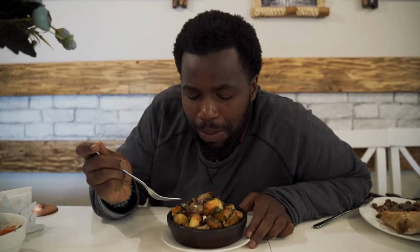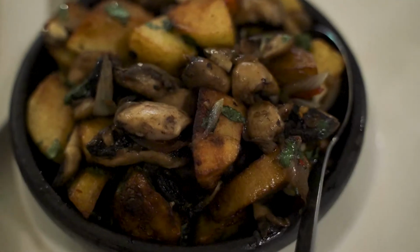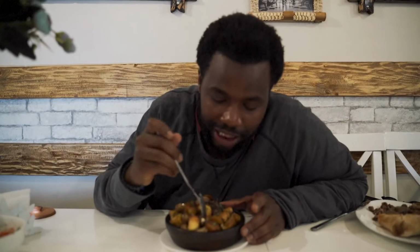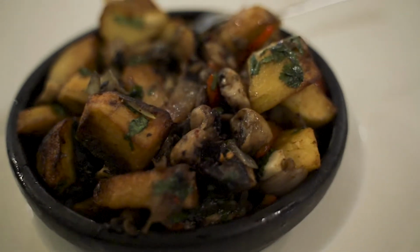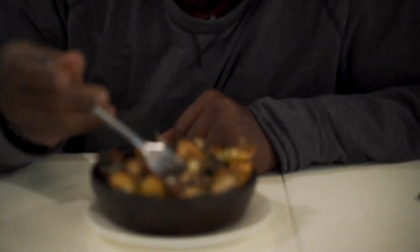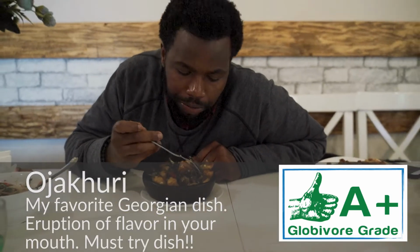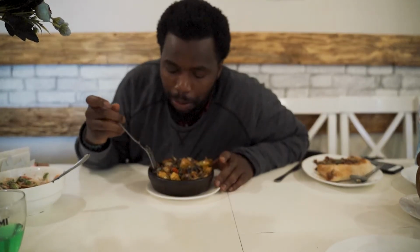That just melts in your mouth. These potatoes are cooked to perfection. The mushrooms aren't overcooked, very tender. You get this nice flavor from the cilantro. You get the pepper. Whew, this is absolutely delicious. Has a wonderful flavor profile. So also I see in this dish there's actually some garlic as well. Let's get a piece of that nice healthy garlic with the potatoes. So many different ingredients that are coming together just to make this a beautiful dish.